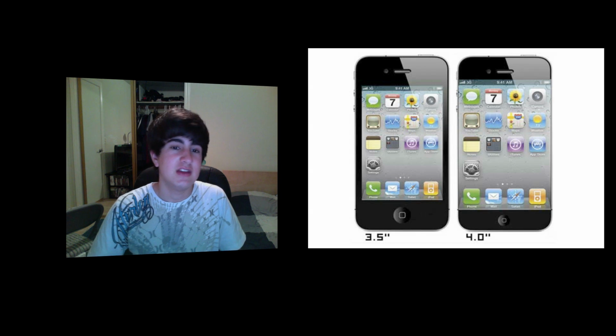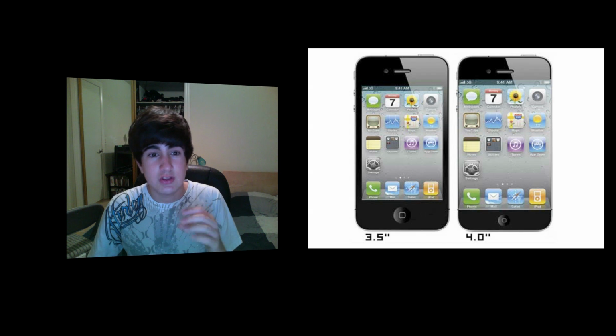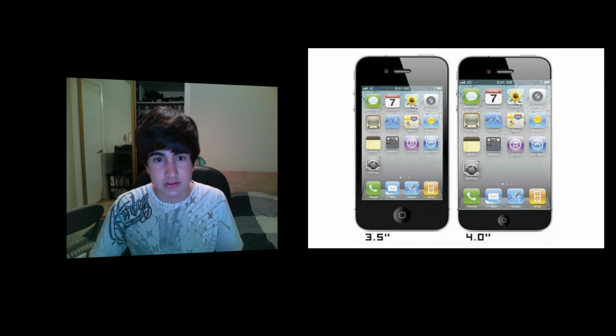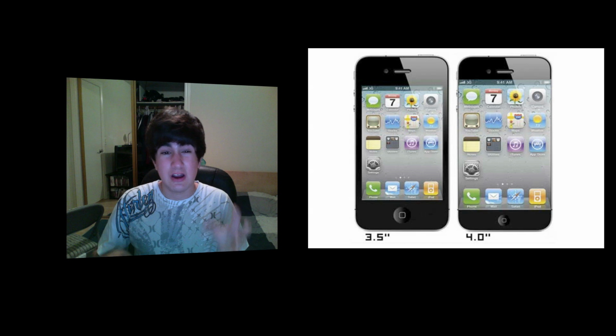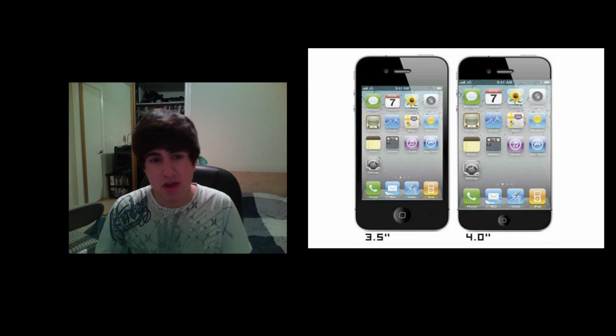The only downfall to that is that app developers are going to have to adjust their apps to fit that resolution. Even though apps on the App Store are made to fit any resolution like they did with the iPad, it's not going to look as good unless a developer actually makes it like that. But obviously, with any Apple product, all developers are going to jump on it and want to make it as good as possible.